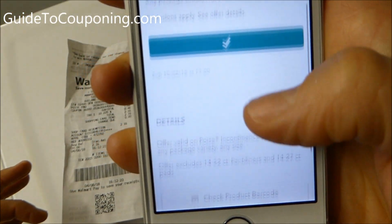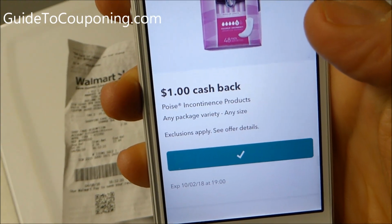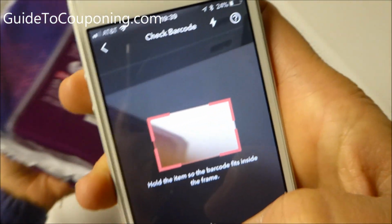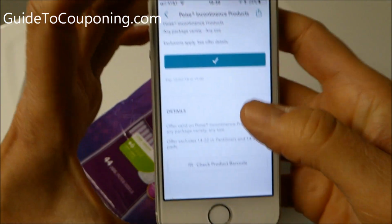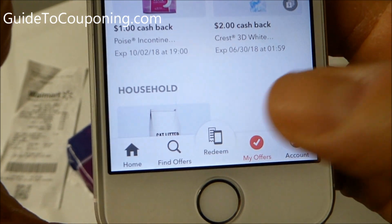But you just go down here, especially on something like this that's any package, variety, any size. Just to be sure, so that I don't come home and get disappointed with the results. All right, so we're good to go. We got the check mark, so we're going to go to redeem.